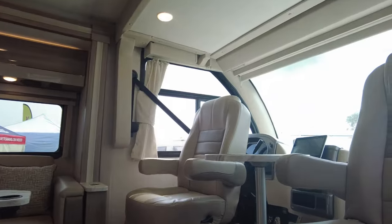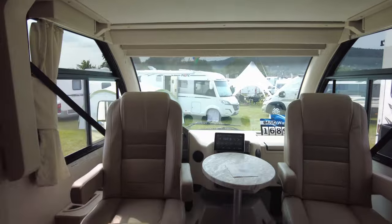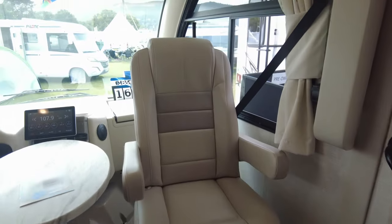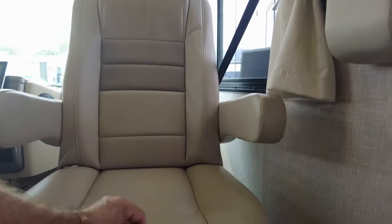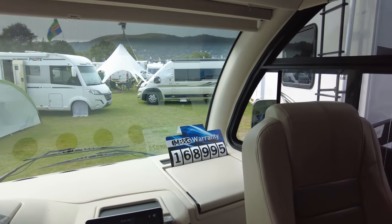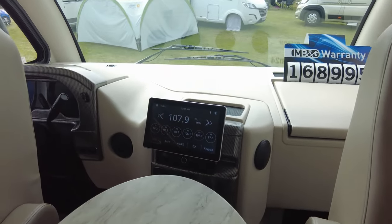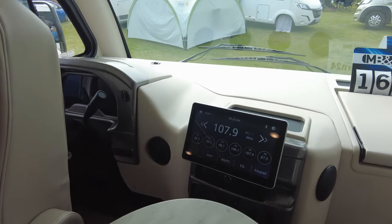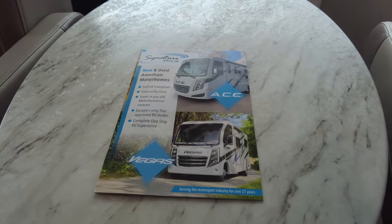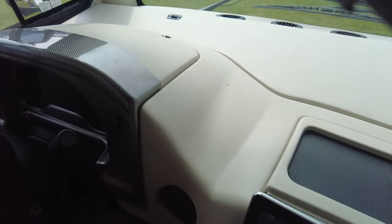So stepping in, lovely smell of leather, there you are. Pilot and co-pilot seats, all in leather, I believe they're going to be air ride. That's the price, just shy of 169,000. Big panel there, left hand drive of course, and that's who it's from, signaturerv.co.uk. Fully UK compliant. I'm not sure what the engine is on this, I'll look at the specs when we go out.